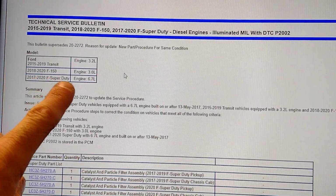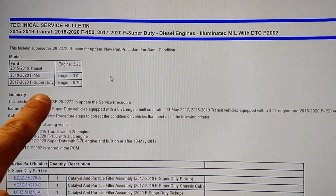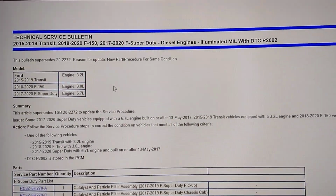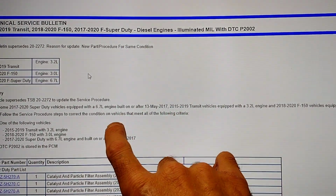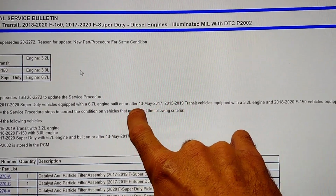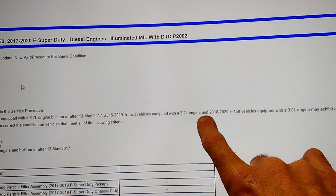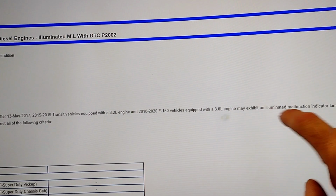2015 through 19 Transit 3.2, 2018 through 2020 F150 3.0, 17 through 20 Super Duty 6.7. You're going to get 6.7s built on May 13, 2017 or after. The 2015 through 19 Transit, equipped with the 3.2. 18 through 20 F150, equipped with the 3.0.